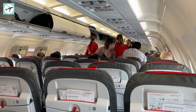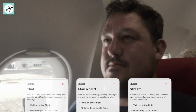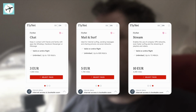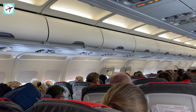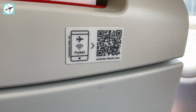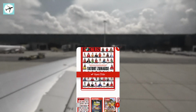If you are looking for a power or USB plug, then you'll be disappointed, but Wi-Fi is offered, however only for purchase. A little side note here, since I have flown, Lufthansa has started to offer limited internet access for free, so this might also become available, if it's not already, by now on Austrian flights. And through the so-called Flynet, you'll also find plenty of reading material for free. But for now, let's head to Frankfurt.